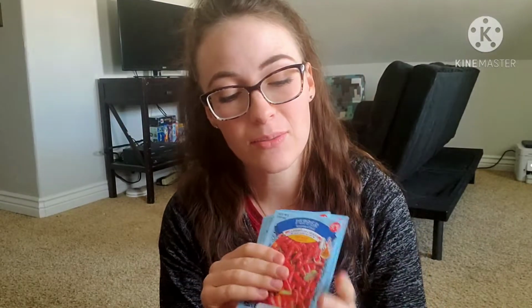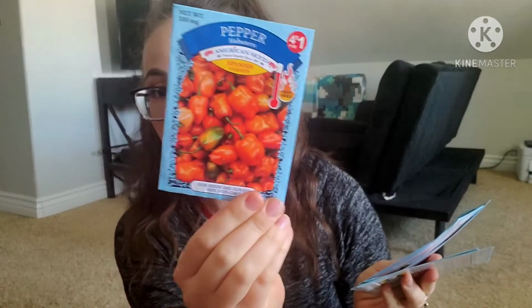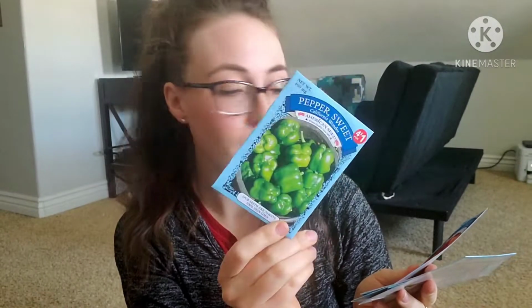Others that I got were a lot of different kinds of peppers. Some are spicy, some are not. This is a Sonora chili, I'm sure I said that wrong. Cayenne long slim red. Hungarian yellow wax, this one was interesting. Habanero, I was surprised to see that one. California Wonder pepper, so this is a bell pepper. And this one was really cool. This is like a grand bell mix, so it has all the different colored bell peppers.